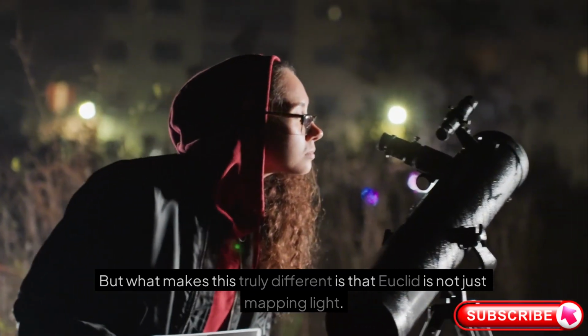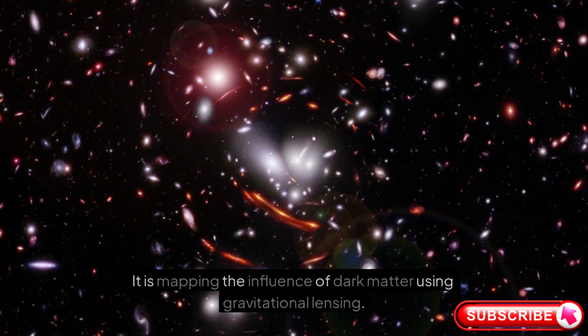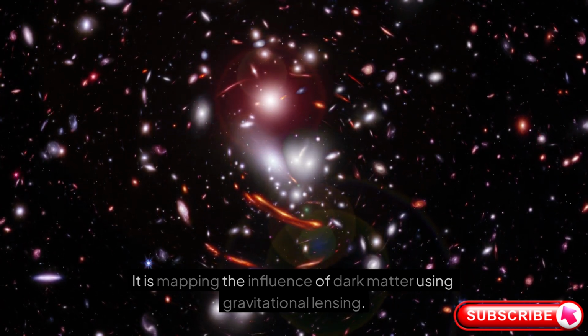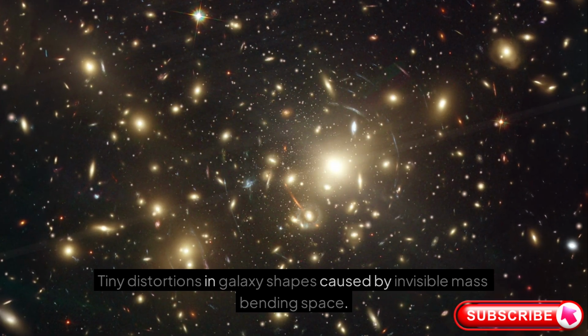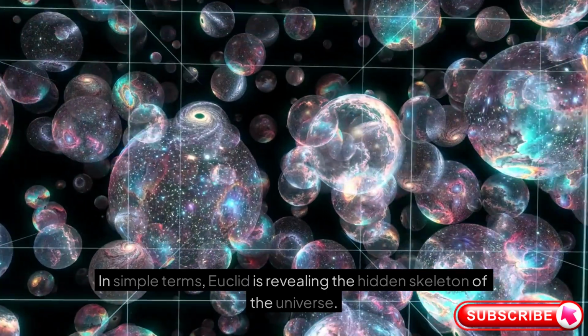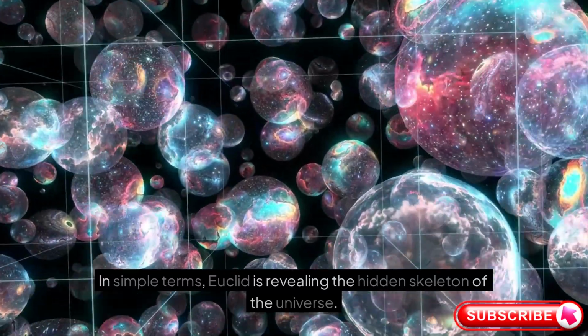But what makes this truly different is that Euclid is not just mapping light. It is mapping the influence of dark matter using gravitational lensing. Tiny distortions in galaxy shapes caused by invisible mass bending space. In simple terms, Euclid is revealing the hidden skeleton of the universe.